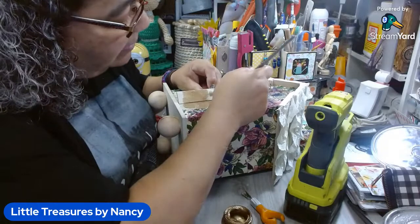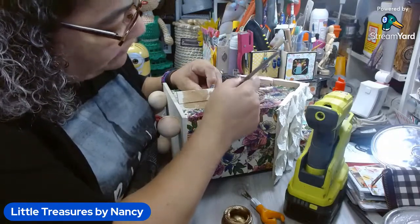This is where my right-handed hand works here. Hold the door open with my left and paint with my right.